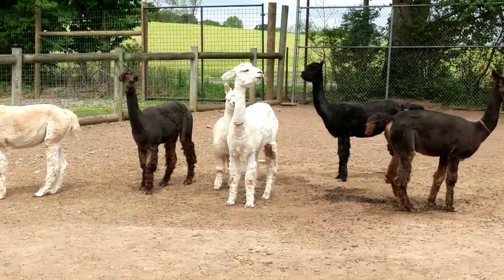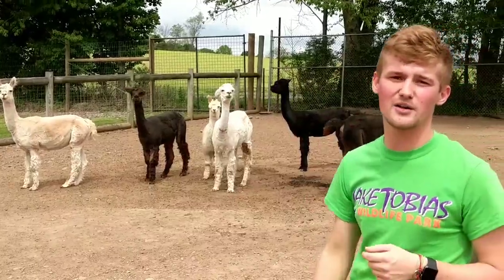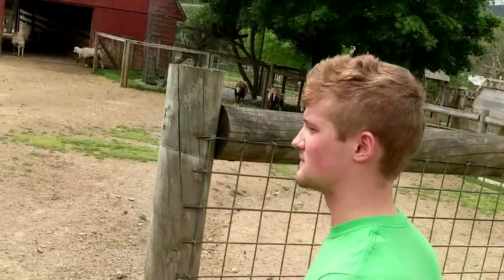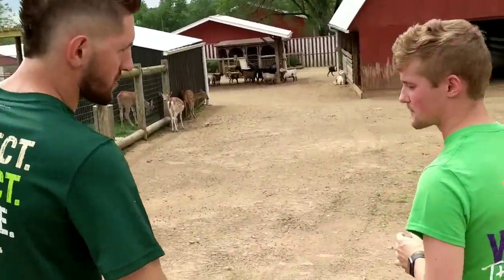Now that is all I have for alpacas here. Like I said, we have our six. They stay in this pen here. But we're going to walk down here in our petting zoo to show you guys some more of our goats and our sheep. So Jacob, as we make our way down here, I was holding Marshmallow. What do you do to take care of Marshmallow here at the zoo?